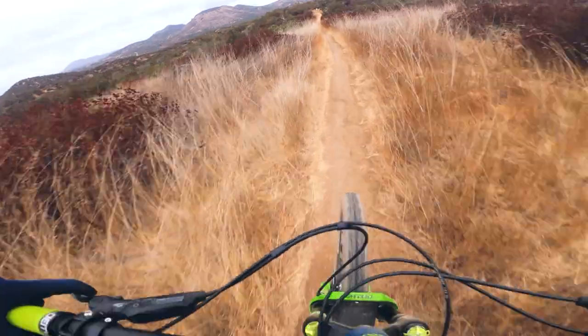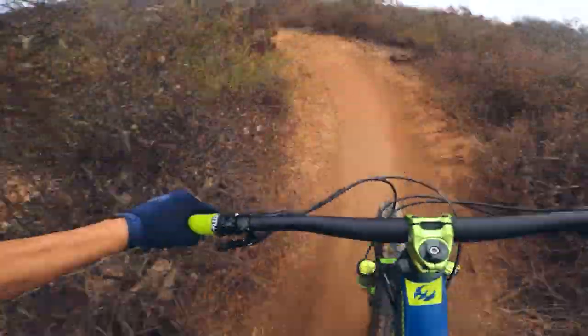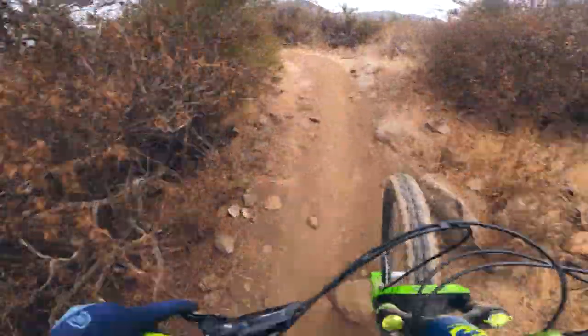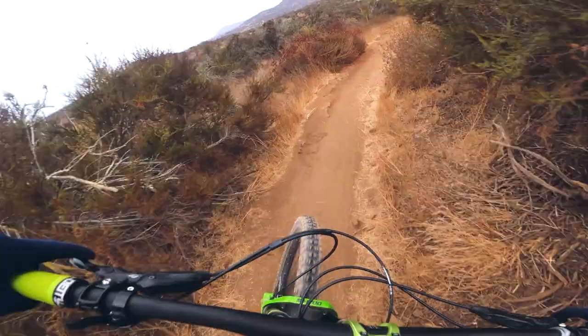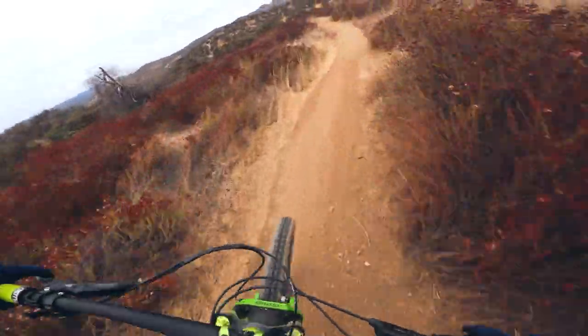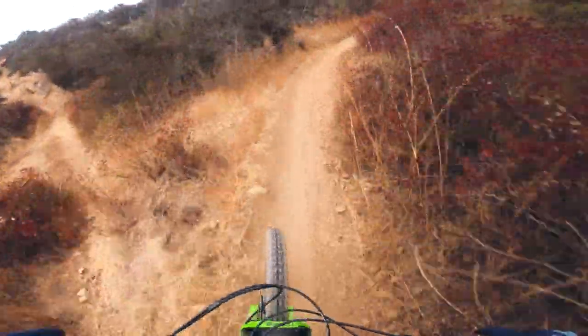And this is the acceleration that I love about this bike. On those flats. Again, something that my Capra didn't provide for me. This is the bottom or the lower section of Rabbit Hole.